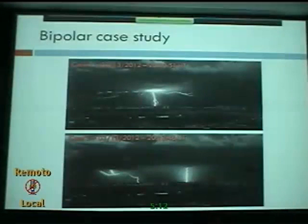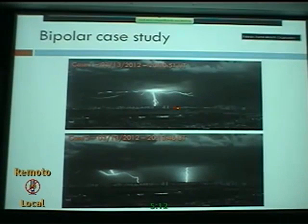So just to illustrate something, these are the bipolar case studies. It's an integrated image because I was afraid that the video would take some time to show. And this one image may talk for 1,000 words. So it's the positive flash, a lot of recoils, and all the subsequent strokes went through the same channel. And the development of the negative subsequent strokes were all visible below cloud base, which is very rare to see.